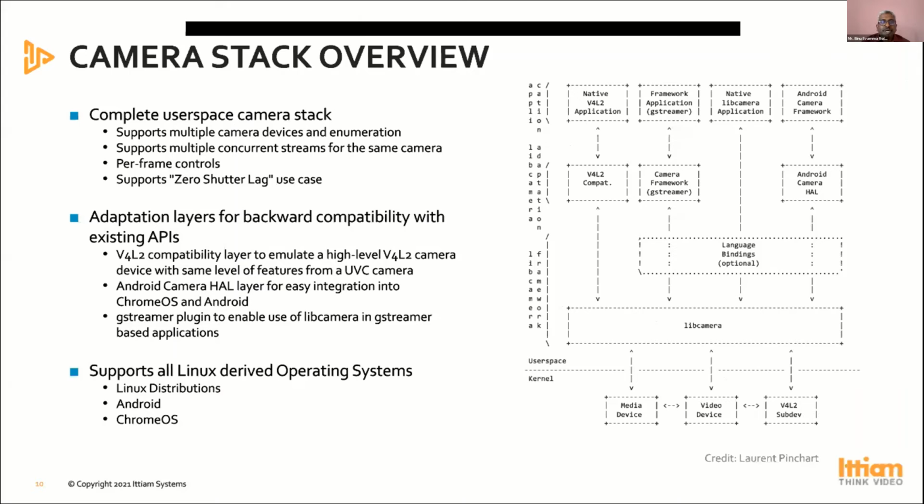Okay, thanks. So libcamera supports controlling the capture parameters for each stream on a per frame basis. The libcamera stack as such has a core libcamera framework, and on top of that there is a set of adaptation layers for the different use cases. There is a V4L2 compatibility layer to emulate a higher level V4L2 device with perhaps the same level of features as a USB webcam only. But the more interesting part perhaps is on the right side, where there is support for the Android camera HAL. I think currently it is with 3.3 or whatever that is supported. This adaptation layer also comes from the libcamera project itself.